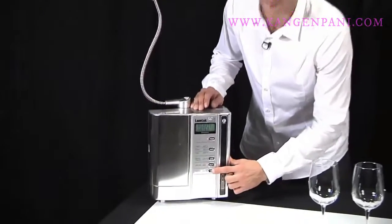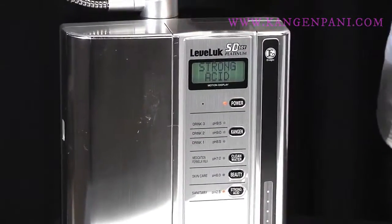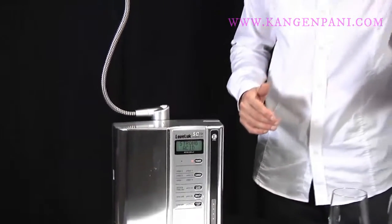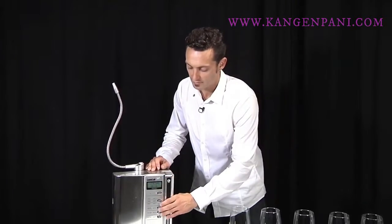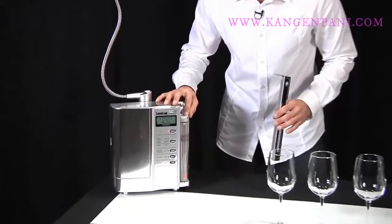Then we have our specialty waters. Strong acidic water. Once again, when you push one button, you make 2 waters. We're making a strong acid water, which is a 2.5 medical grade disinfectant, and an 11.5 high alkaline water. We're able to effectively do this because we have this unique chamber on the side. It's an electrolysis enhancing chamber.